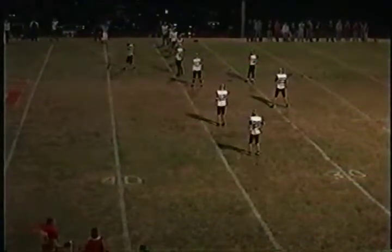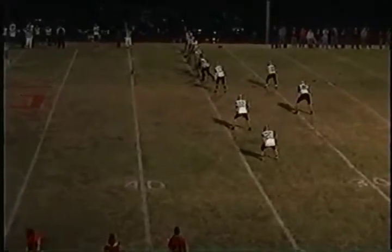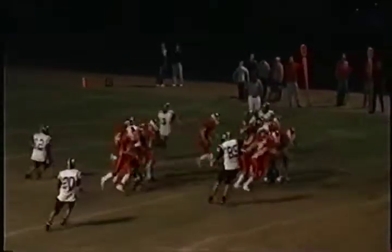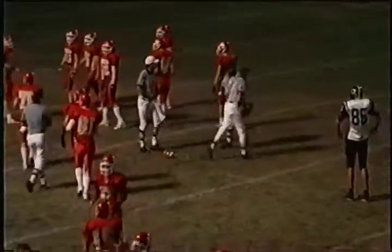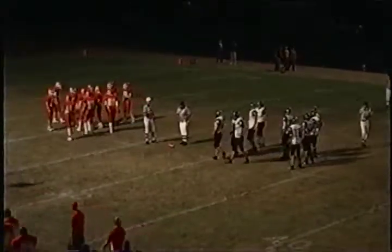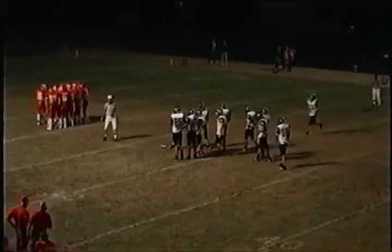Number 5, Tyler Duncan, number 21, Caleb Ludwig. Takes the ball to about the 8-yard line, advances it out to about the 24. Stop made by number 20, Bobby Kidd. Football to 27, about a 19-yard return. First and 10, South Gallia.